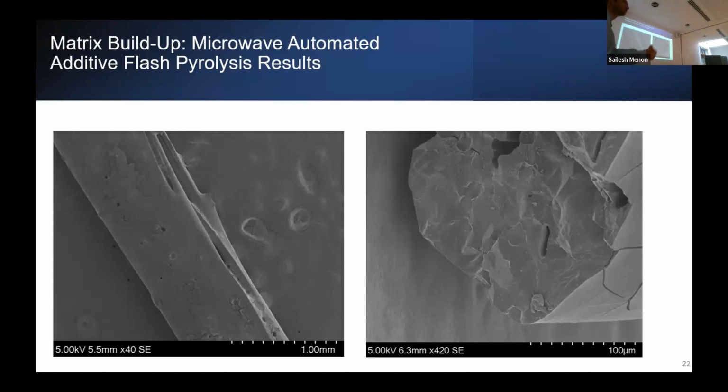One of the things that we noticed earlier is that because the microwaves can get up to very high temperatures, we would actually see some crystalline growth because the sample would get well above 2000 degrees C, which is way too hot. So that's why we back down on the microwave power. But yeah.